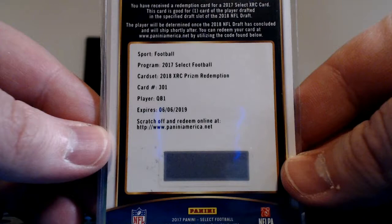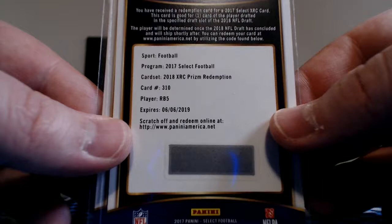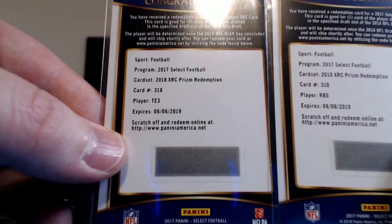Let me go over these right quick and we'll go ahead and do the random first, then we'll do our little recap. So, quarterback number one will go to the first spot after the random. Second spot will get wide receiver number three. Third spot will get 600 points. Fourth spot will get running back number five. And fifth spot will get tight end three, which is probably about the right order they pan out money-wise. We've just always done it that way instead of doing two randoms and matching them up. Why not just do one random and do them as they came out?